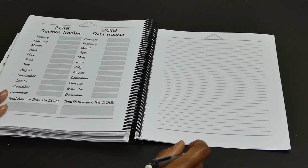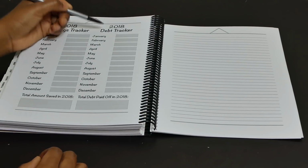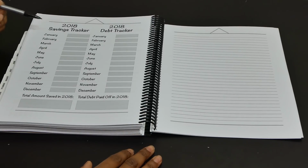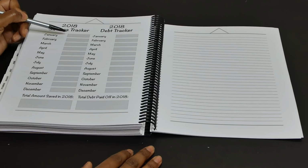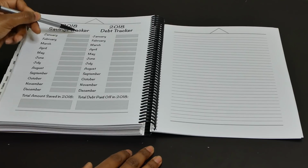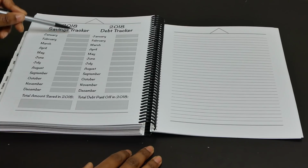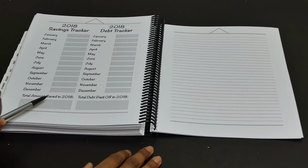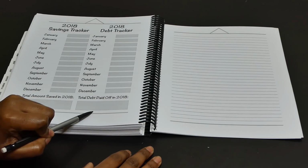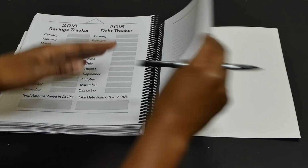Okay, so this is how the planner looks at the very end. You have a savings tracker and a debt tracker. At the end of every month, or you can wait until the very end, it just depends on you, all you have to do is come to the back and write in how much money you saved total for the month and how much debt you paid off total for the month. Then at the very end of the year, it's going to be a very easy process for you to just take what's in the boxes and add them all up. And then you have the total amount of money that you saved in 2018 and the total debt that you paid off in 2018 as well. And then at the very back, you do have a couple of notes pages.